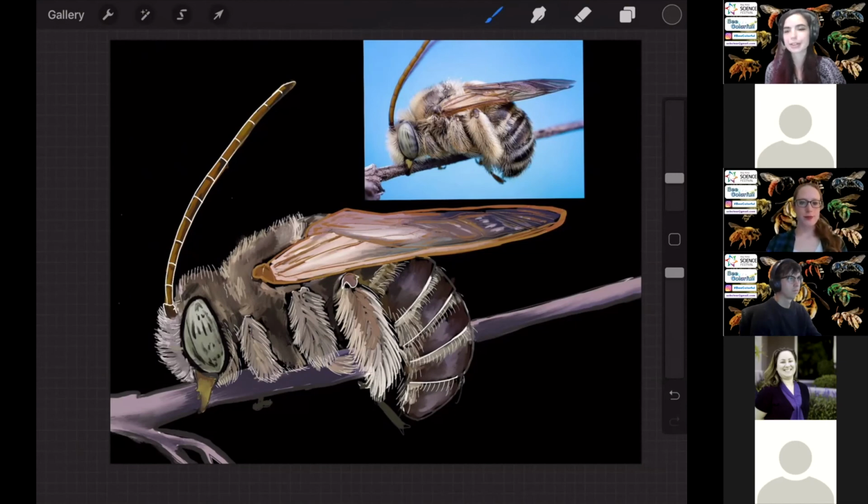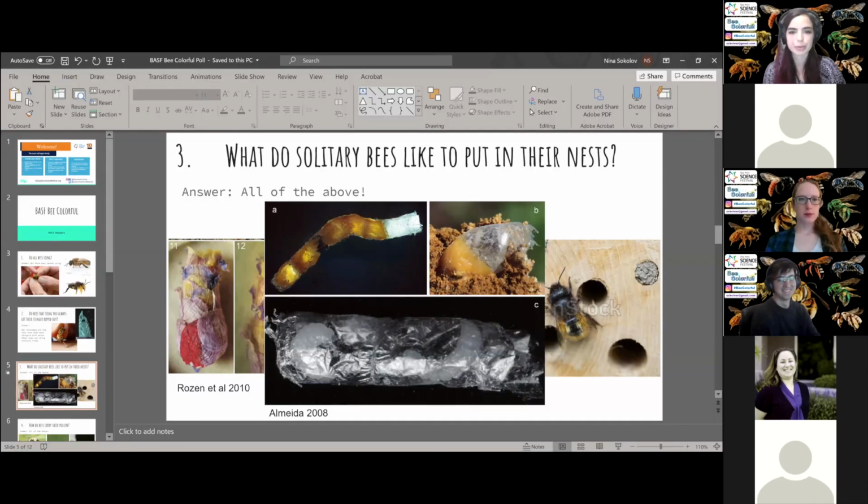Yeah, there are just so many different types of insects in the world, including bees. And of those 20,000, 1,600 are found in California. So we have a lot of bee diversity here, which is also what made me want to study them.